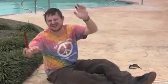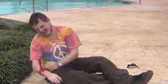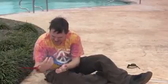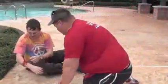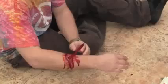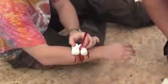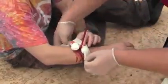Impaled objects can be as large as tree branches, but can also be as small as a tiny splinter. No matter the size, the objective is the same: stabilize and do not remove. The patient's first inclination will be to take the object out, but remember, if it cuts going in, it will also cut coming out, causing further damage. Instead, take two soft objects, like these rolls of gauze, and start to make a figure 8 wrapping around the object. This will help stabilize the object in the patient.